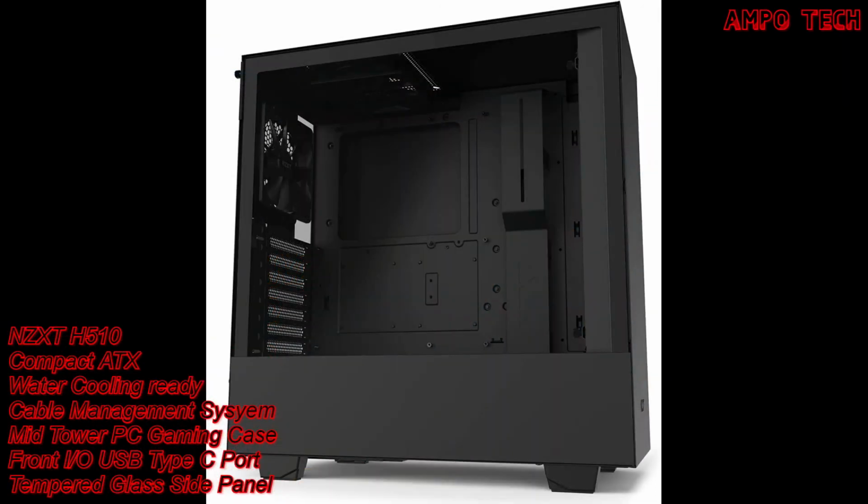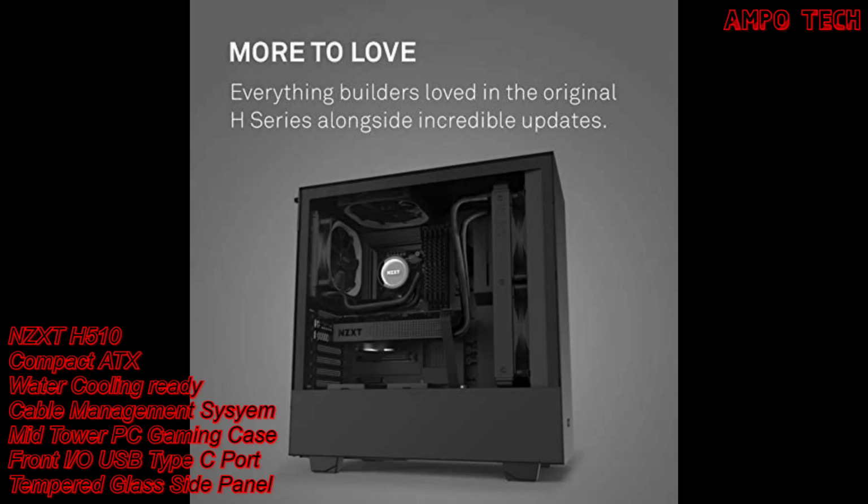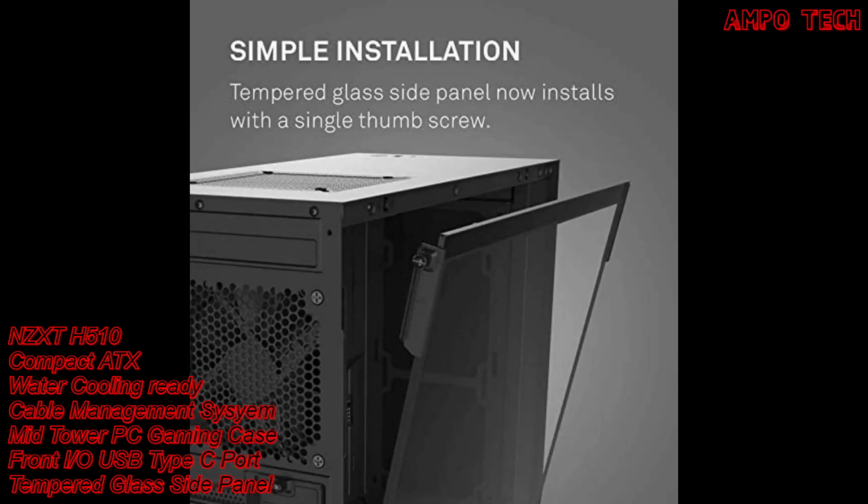And for the case is NZXT H510, a compact ATX mid tower PC gaming case, with front I/O USB Type-C port, and also with tempered glass side panel. And for the cable management system, it has water cooling ready, the new features front I/O USB Type-C port and tempered glass side panel with single screw installation, and enhanced cable management with a patented cable routing kit with pre-installed channels and straps, which makes wiring easy and intuitive.